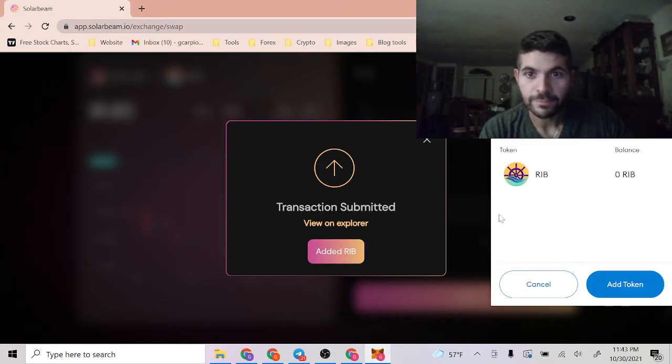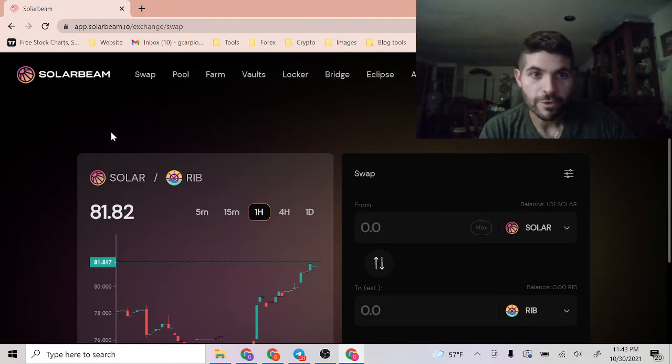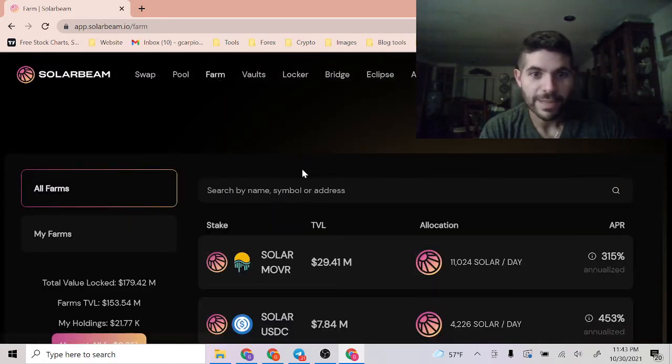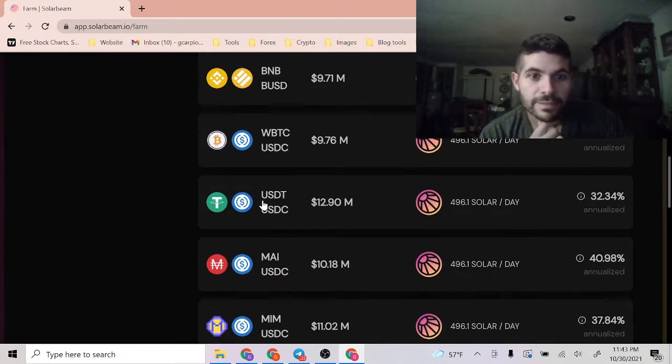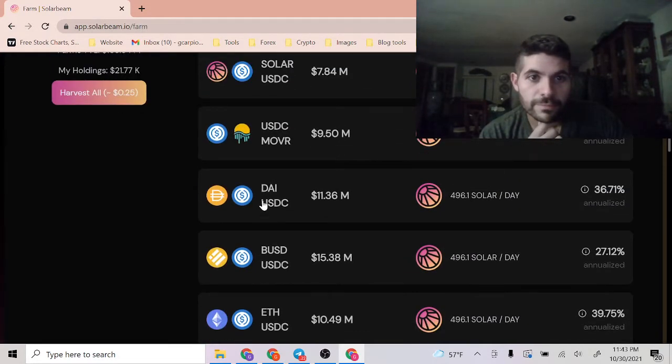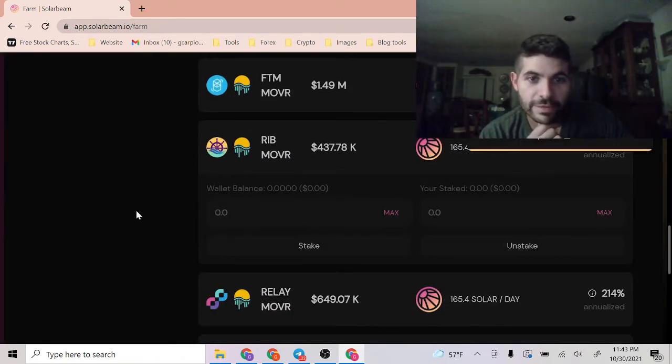I'll add that to my wallet. I'm waiting for that transaction to go through, but while I do that, I can go back to this page, drop down to that pool, which was Solarbeam. It's right here, right? Boom. So now I have both tokens.